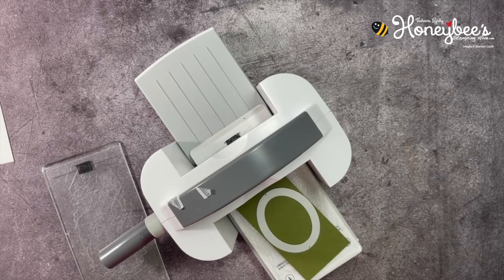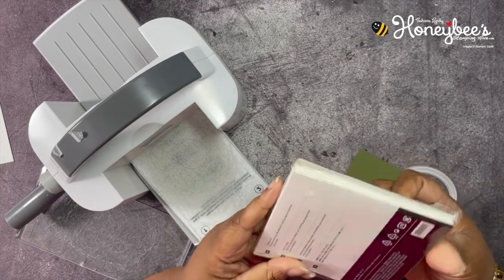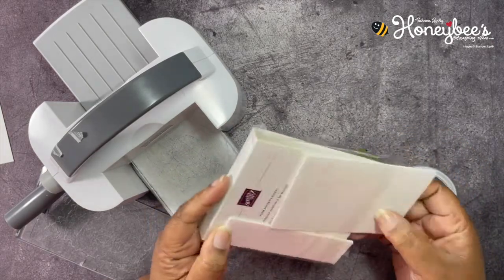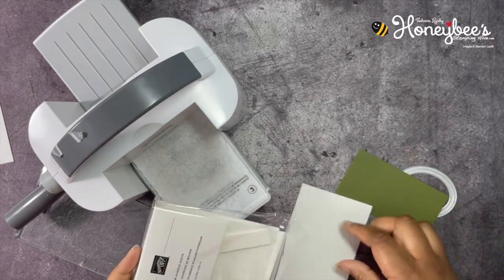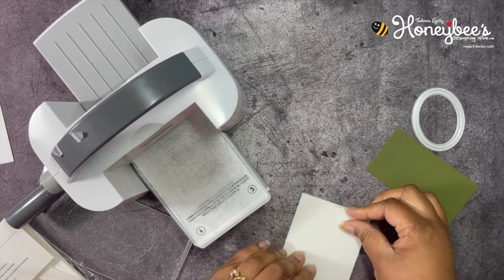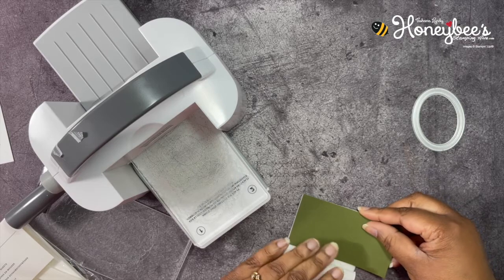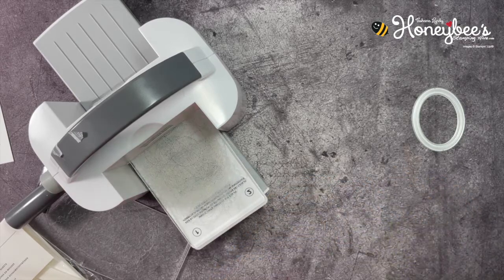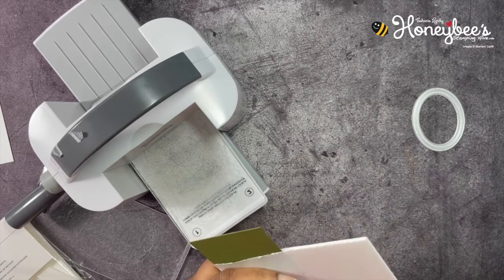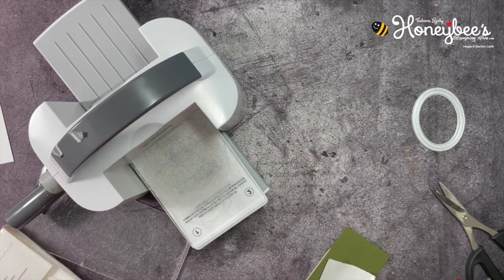You know, do I want this popped up? I think I want to pop this up. So let me see. I'm going to get some of our, what are these called? It's the foam adhesive sheets. Yeah, let me see. Yeah, that's what I want to do. It's just like a giant dimensional. So I'm going to put that on there. This is how I do it so I won't waste.